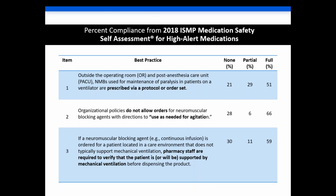And as many of you know, we did a big project. It was funded by the US FDA on high alert drugs. We put a self-assessment together. We ended that last year. And I wanted to show you some of the results from that that apply to neuromuscular blockers.